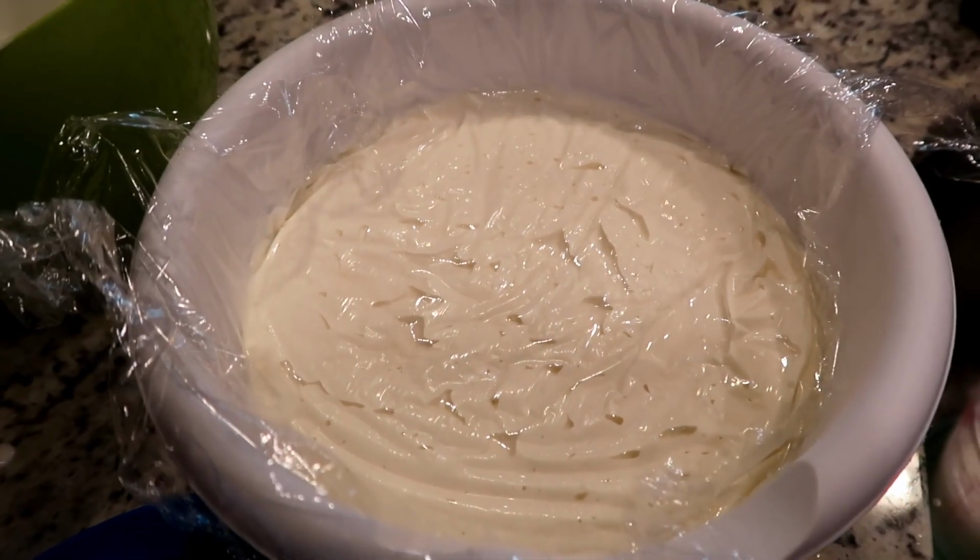All right, I apologize for all the noise in the background, but we've got a lot of cooking happening in this kitchen. Frying up some chicken.